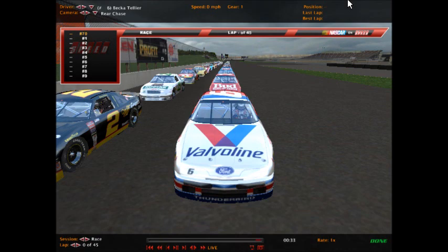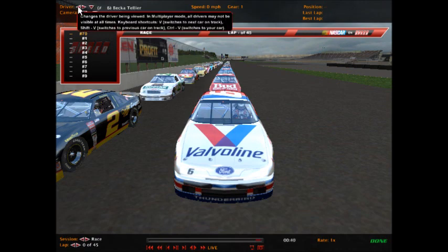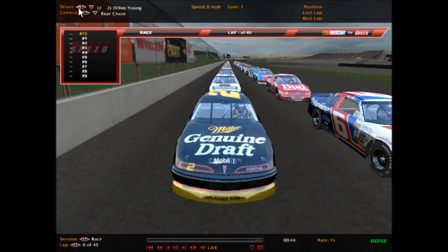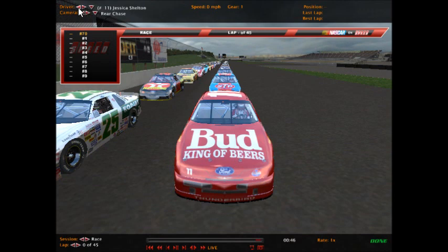On the pole in the Valvoline Ford, car number 6, Becca Tellier. Her first pole, I believe, this season, and she'll be alongside the winner at Michigan this season, Dylan Young. The number 2 Miller Genuine Draft Ford is alongside. Tellier, by the way, has one of our in-car cameras in today's event.